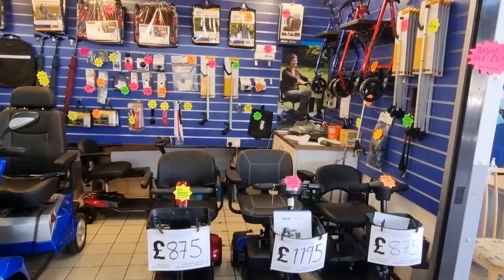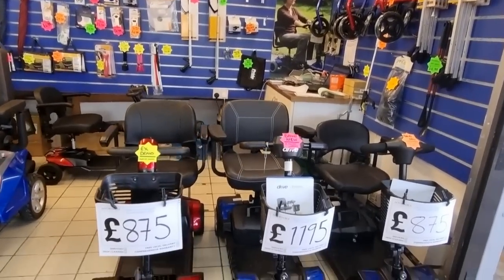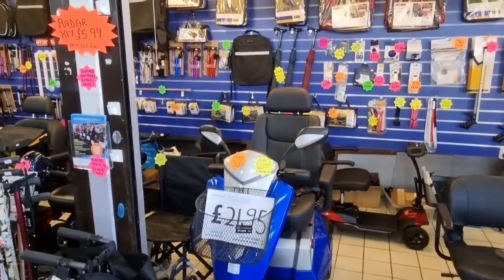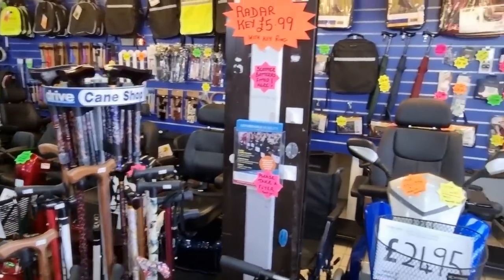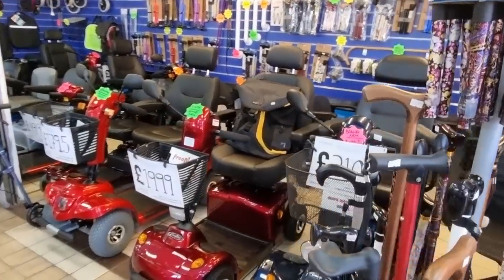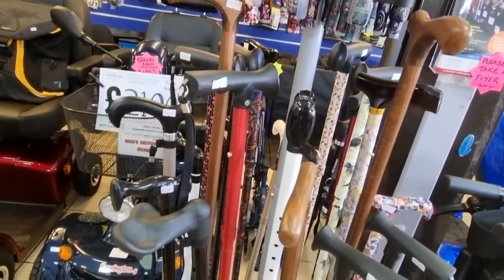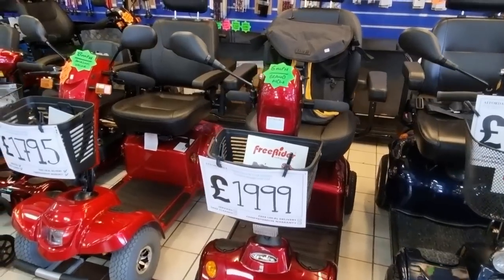The first stall that we visit is this one here. It is selling scooters. Scooters of all sizes, colours and speed. There's some walking canes here. As you can see, these are beautifully presented. The scooters themselves are shining.